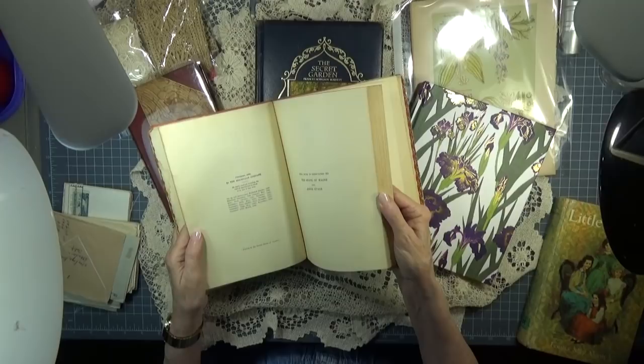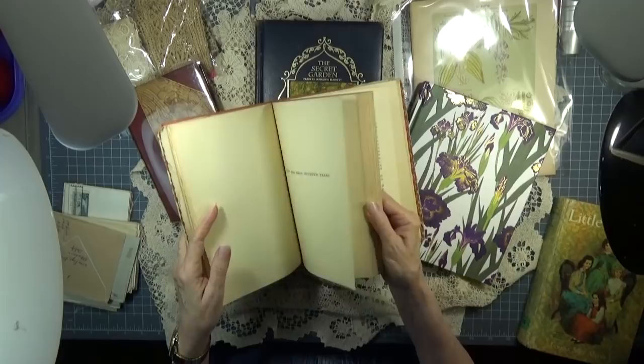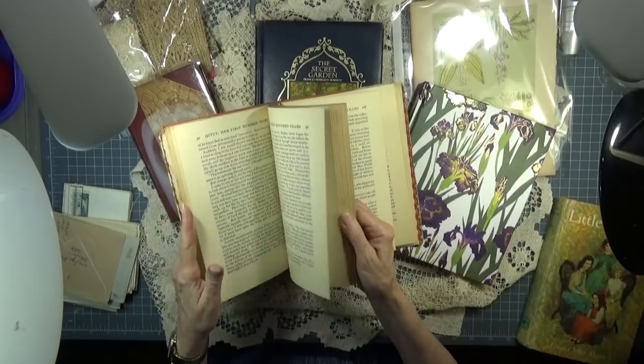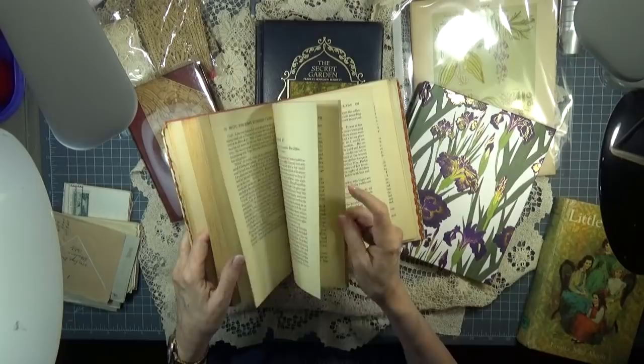The State of Maine and Abby Evans, its dedication. And the story starts here with Hitty. There are many black and white, the original black and white illustrations of this China doll and her adventures. The book itself is in pretty nice condition for its age, and I cannot believe that any part of that dust cover is still there. Oh my! I was dressed as a bride.